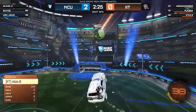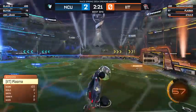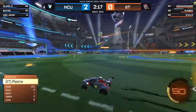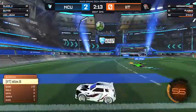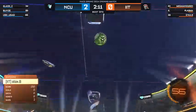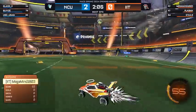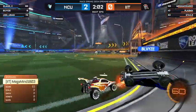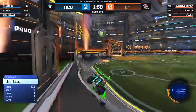Stax with a great clear off the sidewall, met by Blaze. Send it right back into their corner. Attempt to pass mid there. Oh, a little bit of a mistouch. This might be tough for NCU. Good clear. We're seeing both teams utilize passing plays really well here, though. That's good to see from both sides. A lot of communication. Clear that these teams have played with each other plenty of times before now.